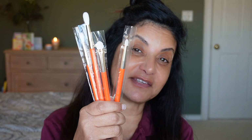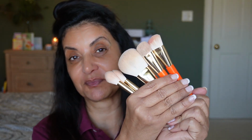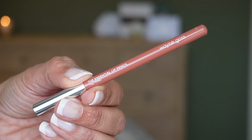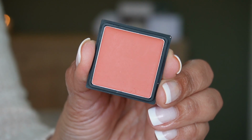I did get the eye set from Units and I will be using these. It's 4 brushes, so we're going to try these. And I also have the face brushes from Units, and I got this one in the Beautylish bag 2 years ago. So I'll probably be using 1 or 2 from here. I got a lipstick and lip pencil from Wayne Goss, so I'll be using those. A cream blush from Mob Beauty, which I'm excited to try.